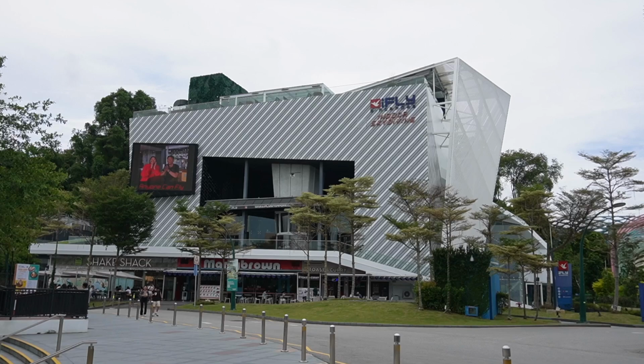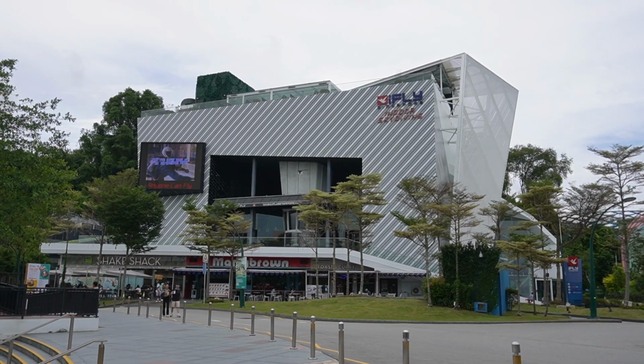They also have huge attractions here. They have iFly, which is where you basically feel like you're skydiving, I think. And then they also have Universal Studios on here. Just so much fun, and we're on the beach now.